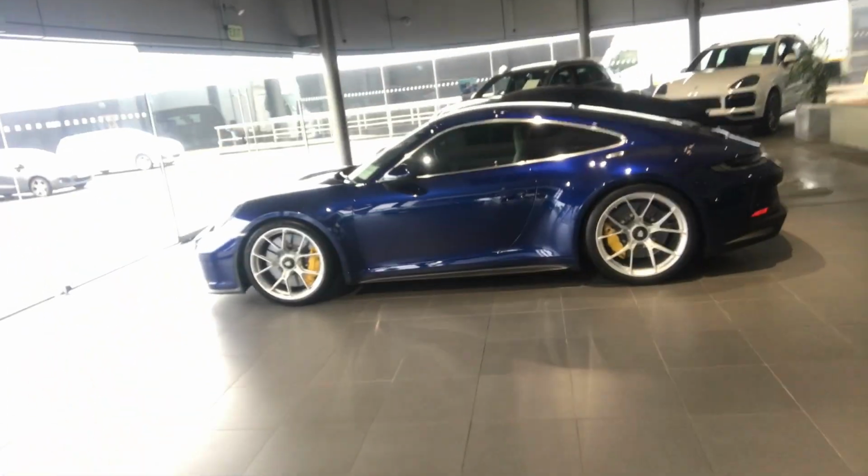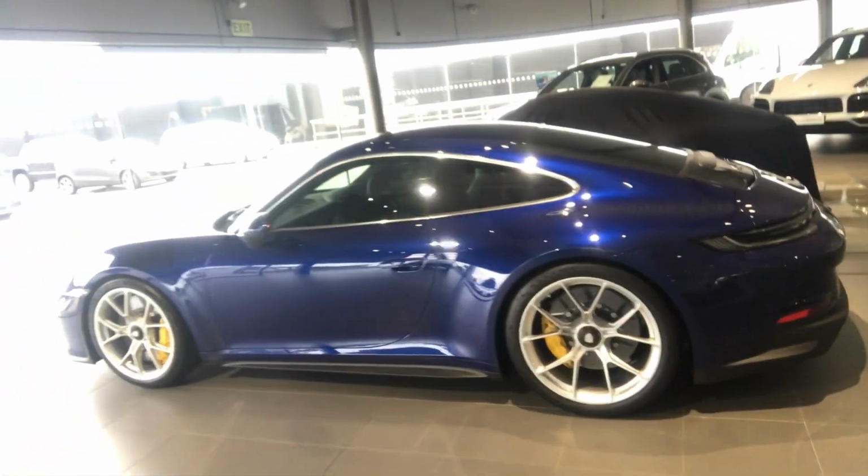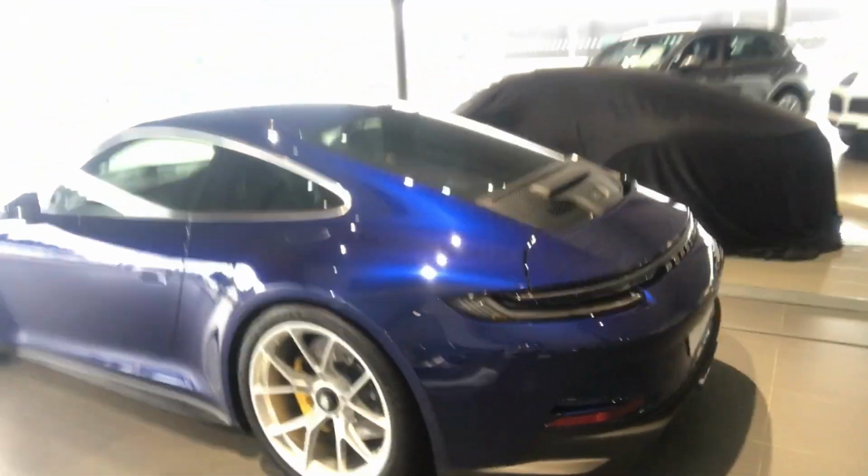What if you do like a unicorn? Oh, I forgot. No, I just saw this as well. Oh man, no one bought it. GT3 Touring 992. This is something else. This blue one?